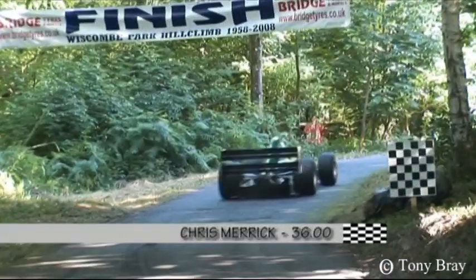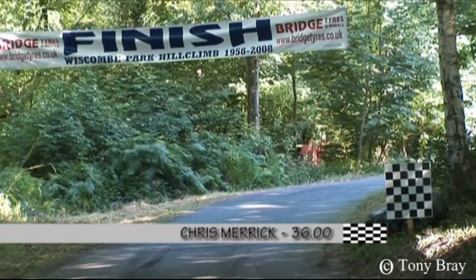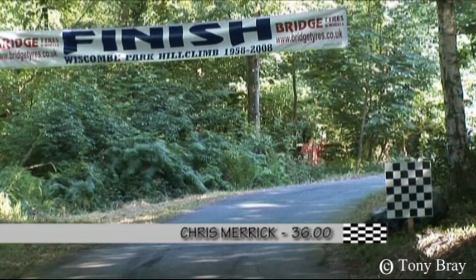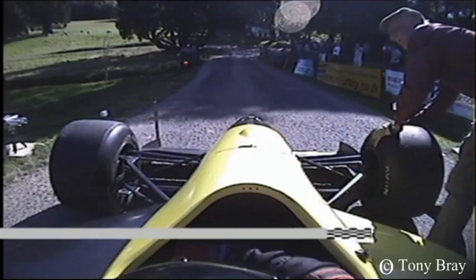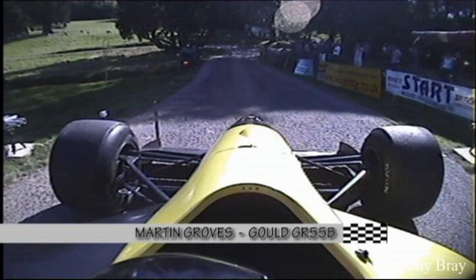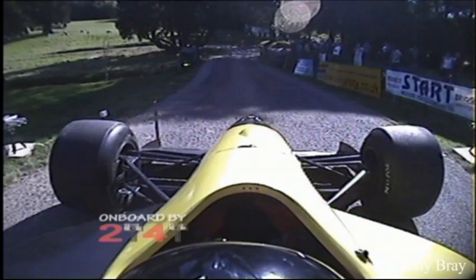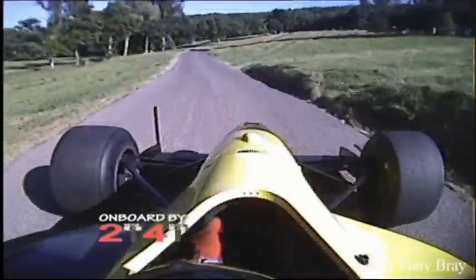That 36-second run will be Merrick's best of the day, leaving him 6th in the runoff. With an even better 5th place in the afternoon, he'll end the day still in that firm 5th place on the championship table. We're on board now with Martin Groves. After that double win in Guernsey last weekend, he needs a repeat performance to stay in touch with championship leader Scott Moran. Off the line and into Wiss, it's clear that Groves is on a mission.